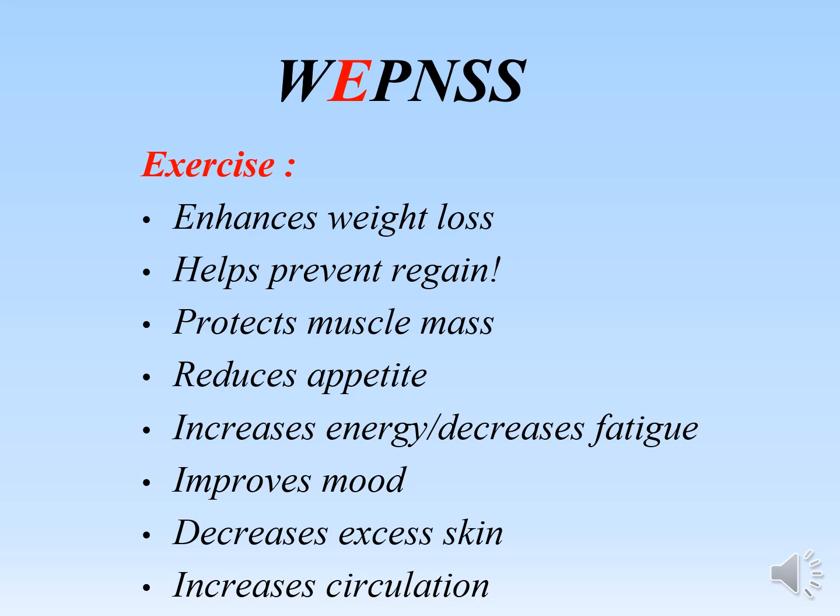Exercise also protects your muscle mass. We want to make your body lose fat and not lose muscle. We don't want you to get skinny and weak, so it's important to protect your muscle mass by doing the right kind of exercise, and we'll talk about what that is.